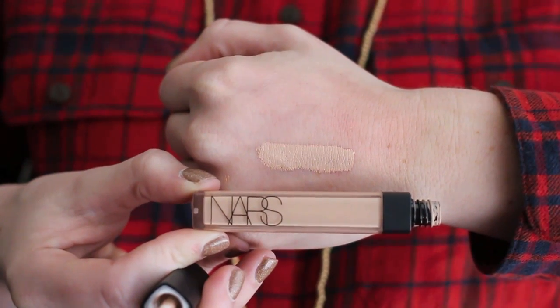A product I have had for a while, but I really wanted to make sure I liked before I talked about it because this is quite a hyped up product, and it is the NARS Radiant Creamy Concealer. And if you watched me haul this back in August, I purchased the shade Chantilly. And after using it for a few days, I just realized it was doing the opposite. It was almost highlighting the areas I was trying to camouflage. So I went up a shade to Vanilla, which is the second lightest shade in the range.